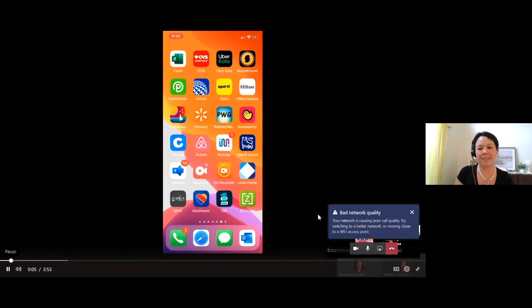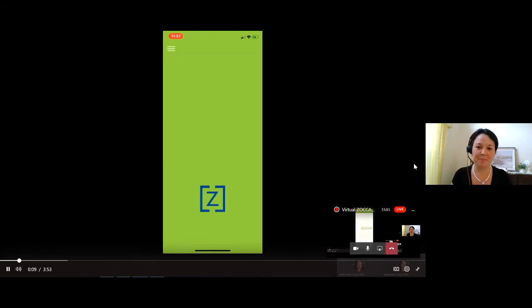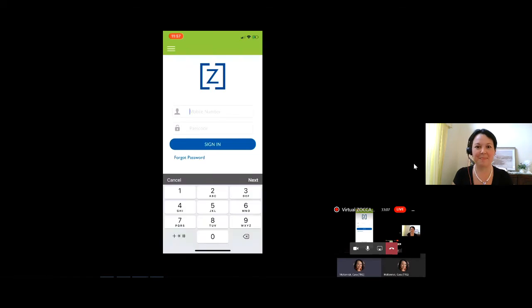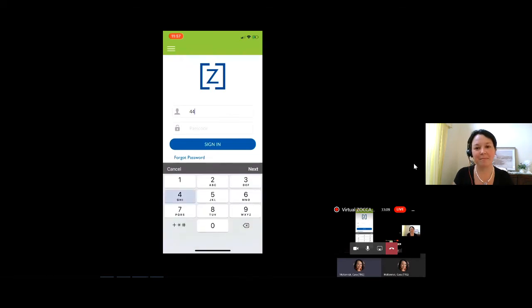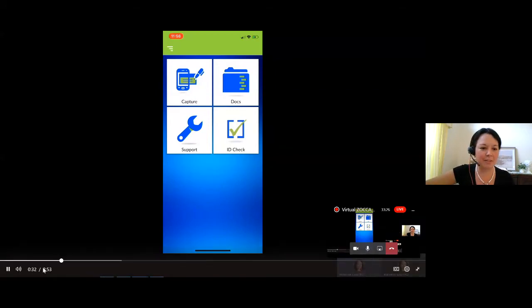We can start by opening ZOCCAM, and you've previously registered for ZOCCAM. What we're going to do is put in our mobile number and our password. Now, it will ask you to sign in every time. That is a security feature. We don't want anybody in.